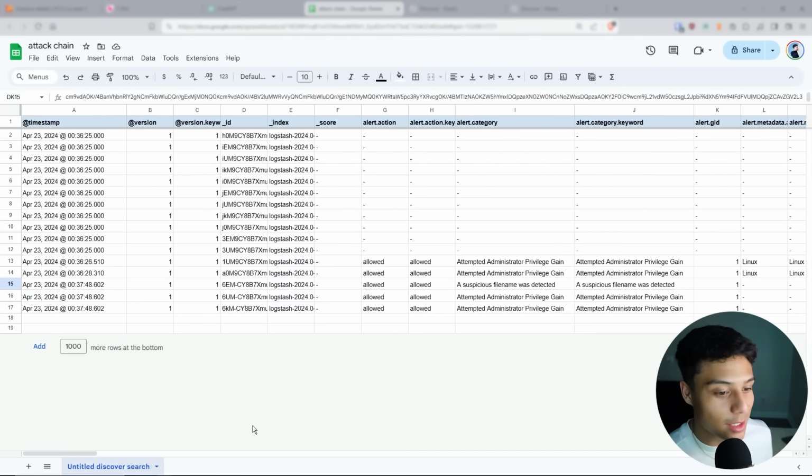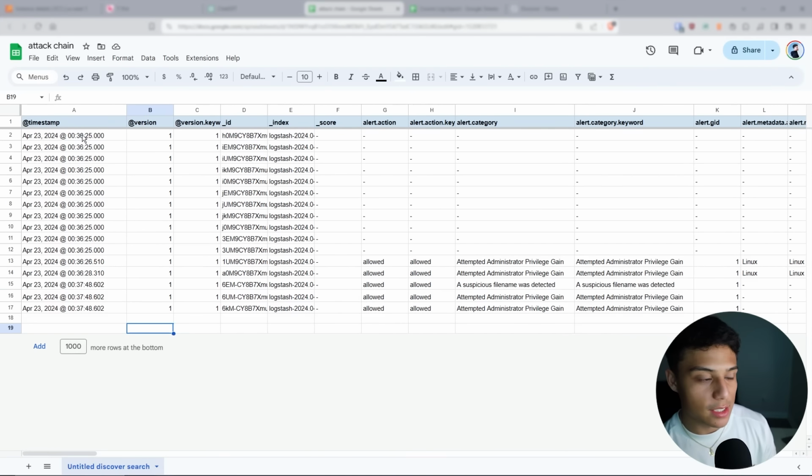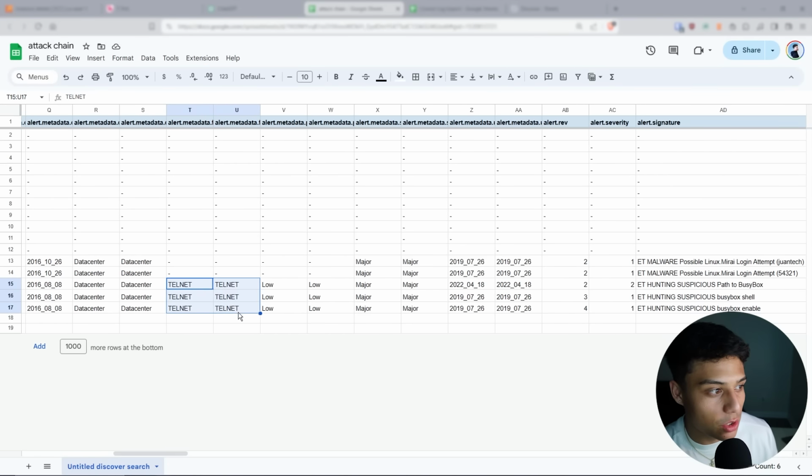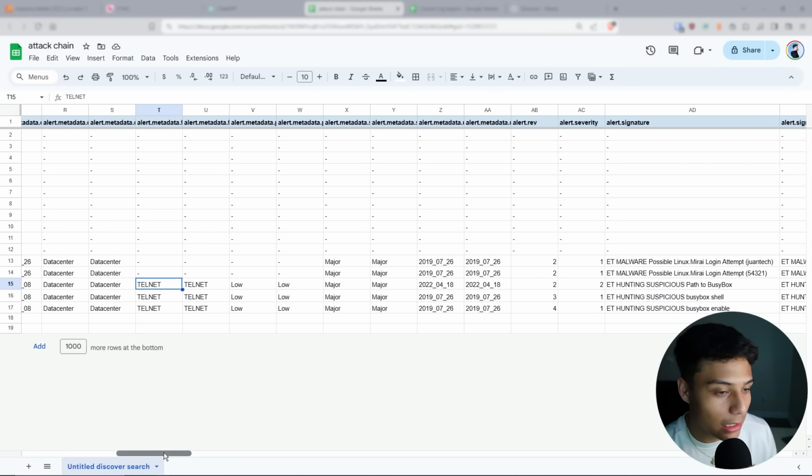And this is his entire attack chain. And if we export this, here's where it gets interesting. So we can see this entire attack was a minute long. Absolutely, this was automated, right? And that's the majority of traffic on here. It's going to be automated scans, automated attacks. From here, we can see he's trying to use Telnet, which is like SSH, but it's unencrypted. It's a lot less secure.